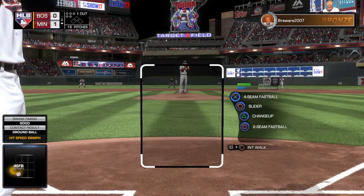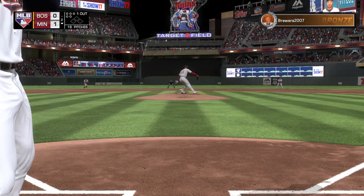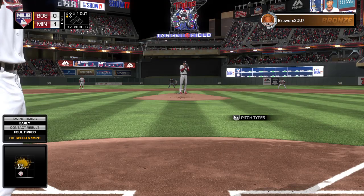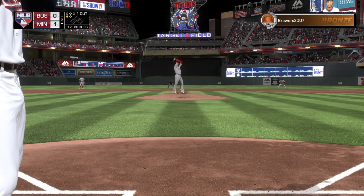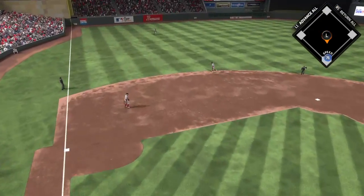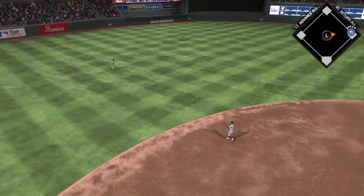Here's Addison Russell, and he's looking to get it going. Off to a bit of a slow start this year. And he'll just get a piece here as this is chopped foul at home plate. On the ground to the left side. And this is going to find its way into left for a one-out knock.